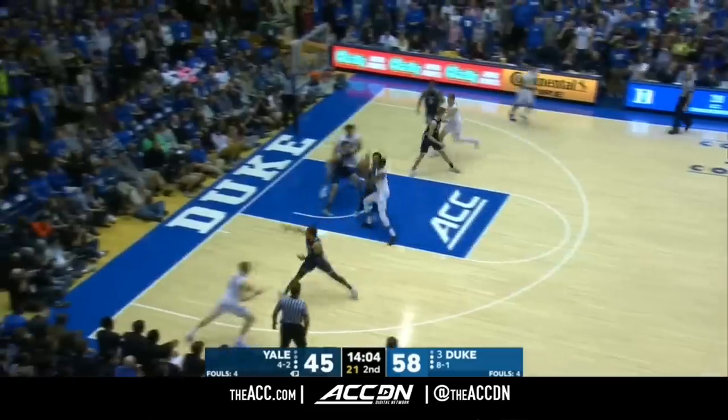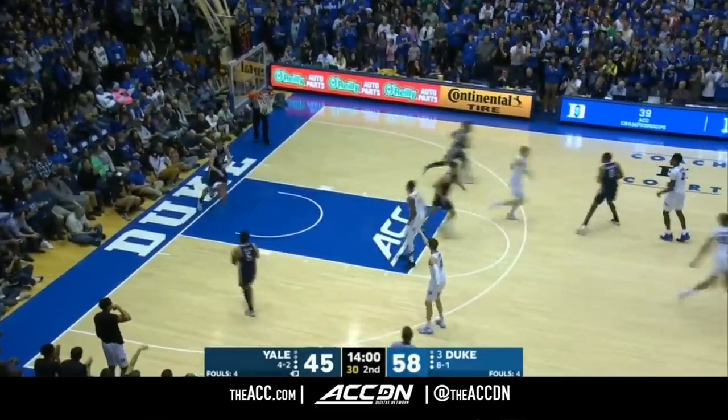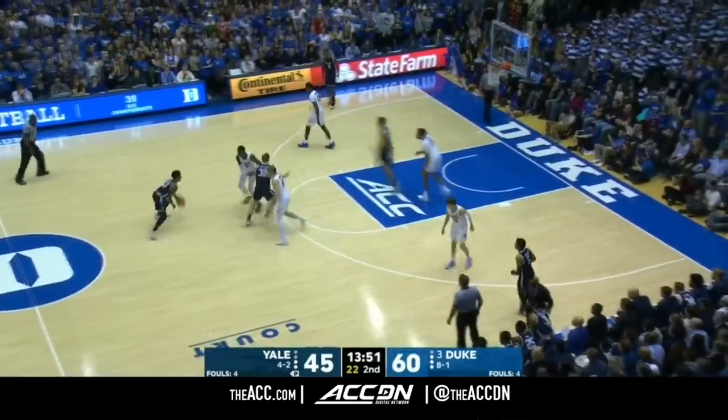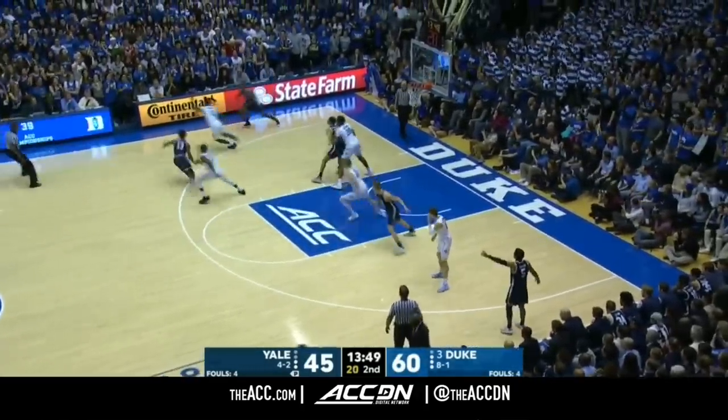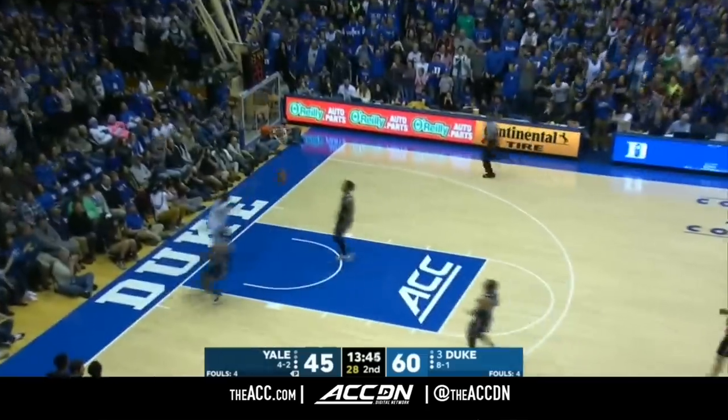He is the straw that starts the drink. Well, there's one of the other straws. R.J. Barrett now with 14. Jones second in the ACC at 6 assists per game behind Virginia Tech's Justin Robinson. There's another steal, and here he comes.